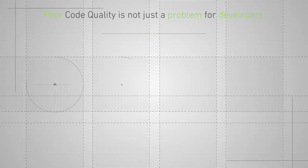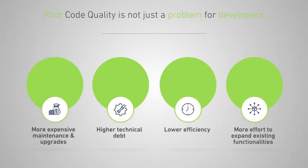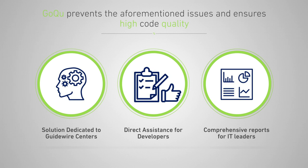Even small errors in the core system code base may contribute to significant losses of time and resources, especially as these issues tend to accumulate over time. Poor quality means more expensive maintenance and upgrades, higher technical debt, lower efficiency, and more effort to expand existing functionalities. Therefore, Solus has developed GoQu Suite, a code quality assurance tool designed to improve the quality of your Guidewire sensors.